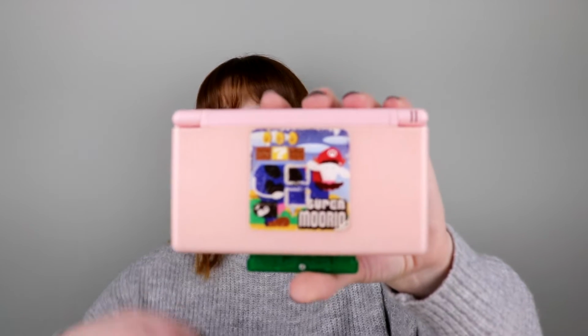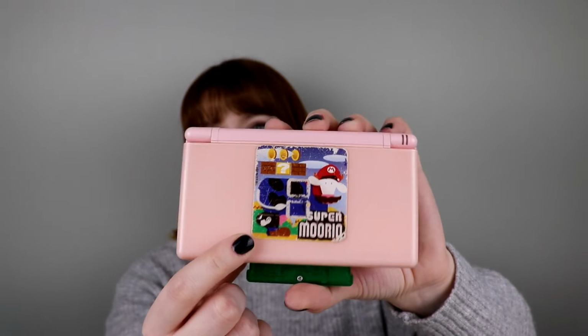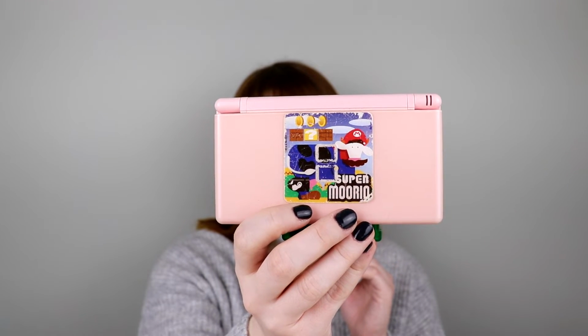I always carry this relic, which is the Nintendo DS Lite. This thing is old, like so old. I actually went on a road trip to Prince Edward Island, and they have this Cow's Creamery, and they sell these stickers there. I don't know if they still do this. So it's the cow as Super Mario, and it's been on there literally since I was in grade 8. Yeah, it's been a long time.